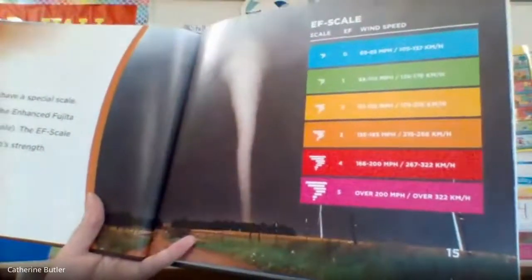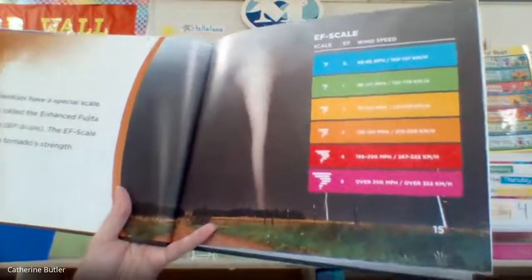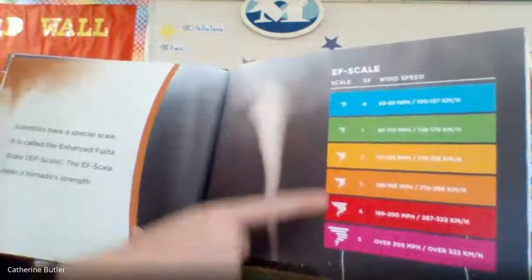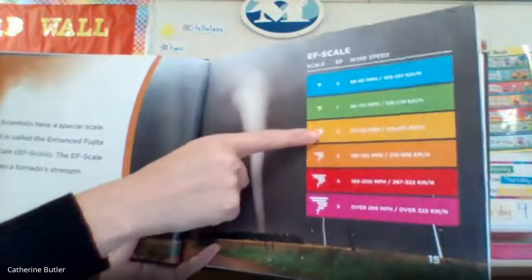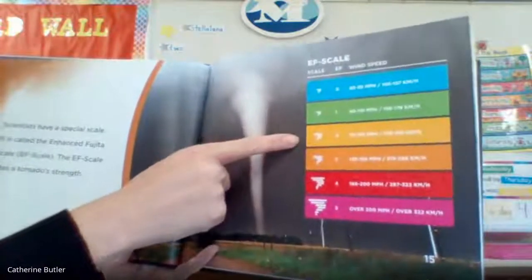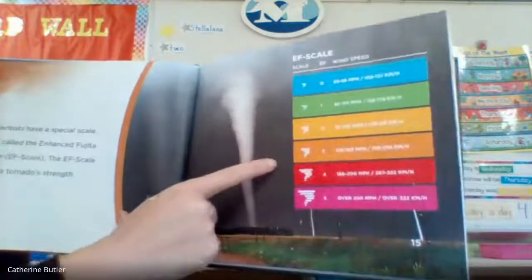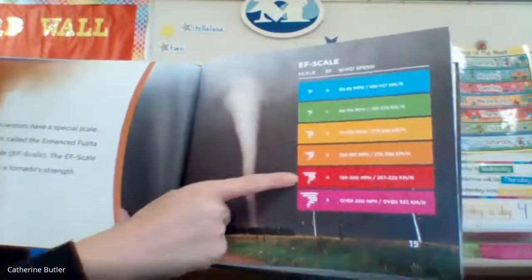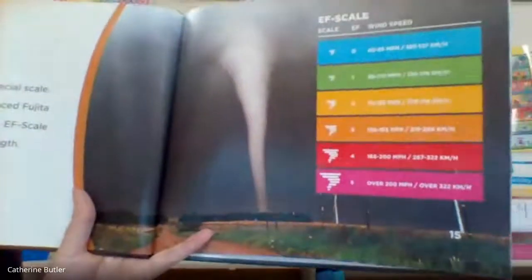Scientists have a special scale, and it's called the Enhanced Fujita EF scale. The EF scale can rate a tornado's strength. So it looks right here. It says the scale. So it's a really small, it's blue, getting bigger, goes to green. Two, or a little bit bigger, is like a light orange, kind of like a yellow orange. Then a regular orange is 3. It's getting bigger. A red is a number 4, and it's bigger. And the biggest tornado is a number 5, and it's pink. It's on the pink chart.